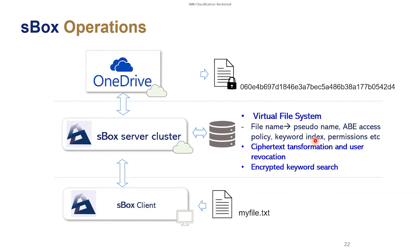And the keyword index search is conducted by the SBox server cluster. That is also conducted by the organization, so it will not leak information to the public cloud. So this is how we achieve good security using efficient cryptographic techniques. The second functionality of the SBox server cluster is to perform ciphertext transformation and user revocation. The transformation is after-source decryption, so that can reduce the computational cost at, for example, mobile devices. User revocation is controlled by the server cluster, which is controlled by the organization. Keyword search is also performed by the server cluster.